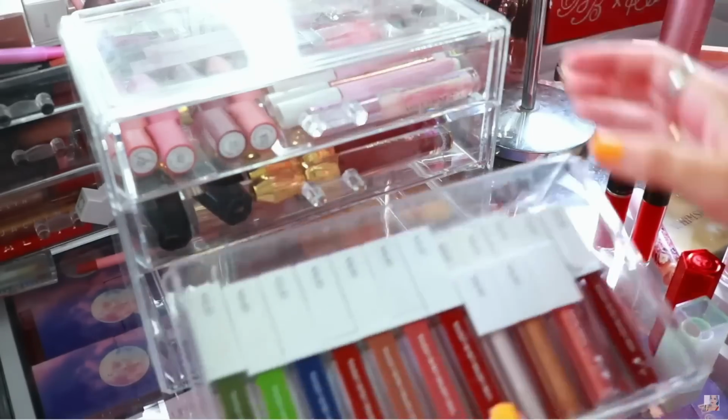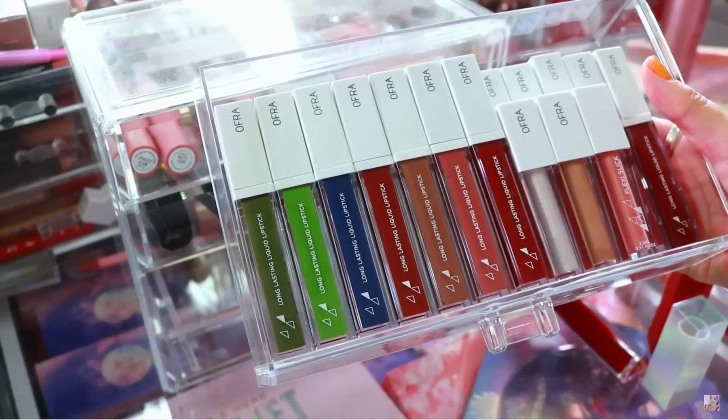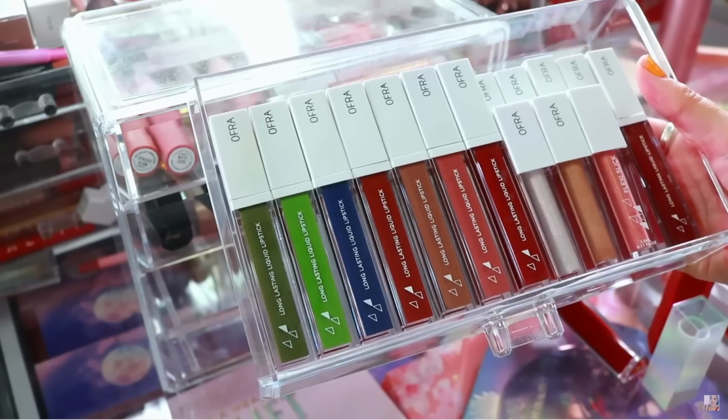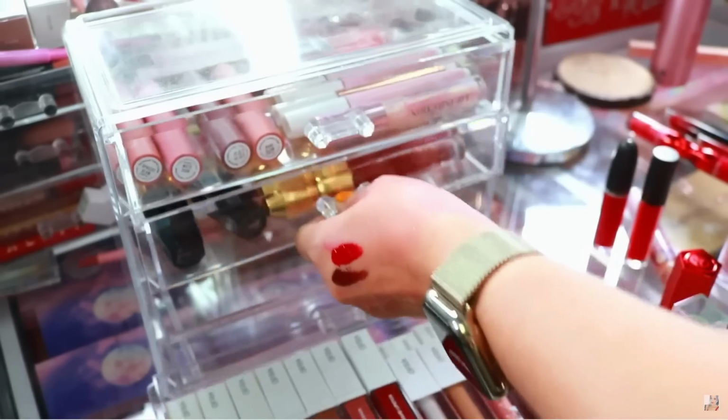Next, I have all these lip products from Ofra. You guys know how much I love Ofra, and they're really sweet for sending all this stuff over. I am going to go through this one last. It's a lot to go through, but we'll go ahead and go into this drawer.